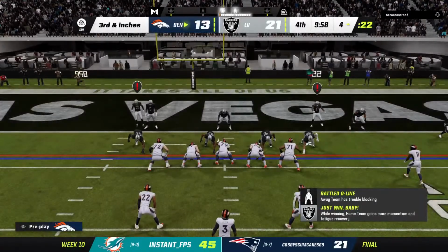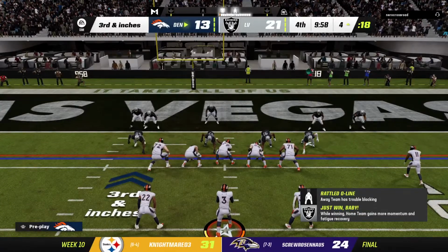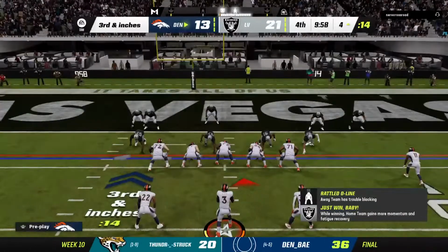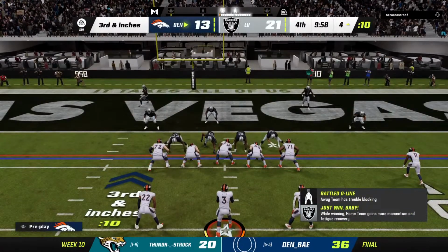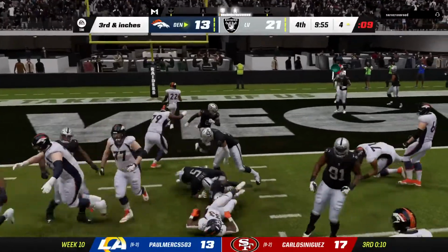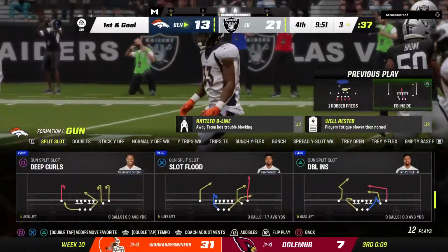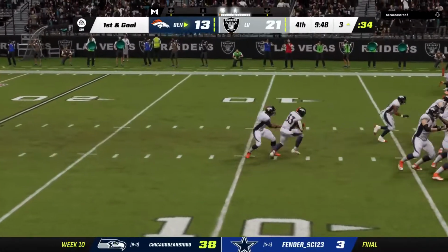The Broncos on third down. They're at 50%, 4 for 8. They're looking at third and a few inches. They'll try and run for it. Here's Williams. And they will touch him down, but not before he gets the first. It's a gain of a yard. And the Broncos are going to have it 1st and goal.